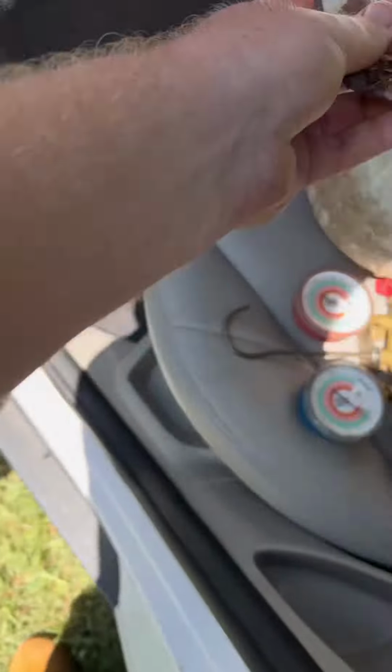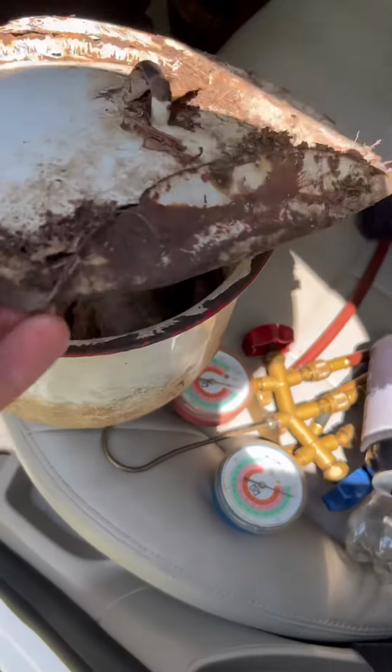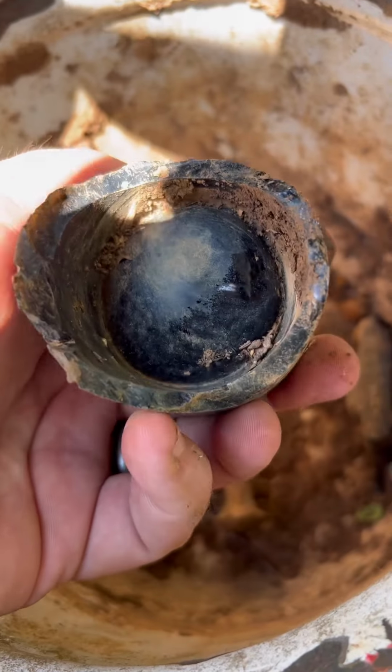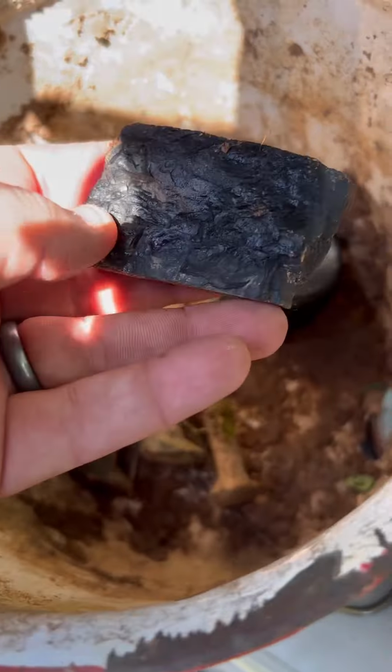All right, been here about 3 hours. Found this lid that kind of fits that pot. We found big mouth beer. An old piece of glass. Yeah, how bad that glass on the inside is, how off it is. Probably early 1900s, I guess. A piece of coal.